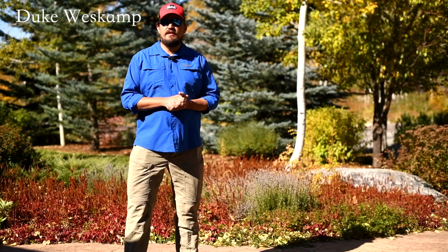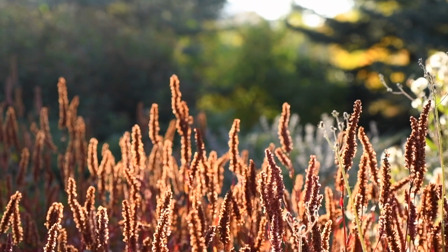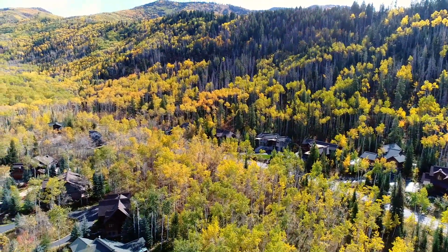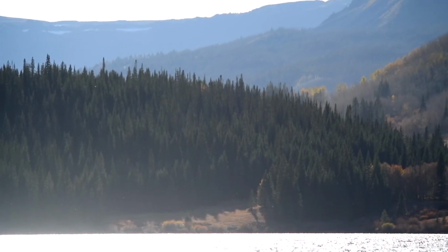We're here in sunny Steamboat Springs trying to take advantage of a little bit of the fall trout bite. Steamboat's a small town about 3.5 hours northwest of Denver. We're not quite sure what exactly we're going to do. The weather's been kind of screwy.